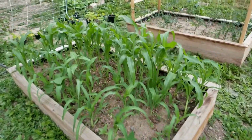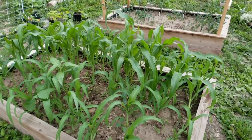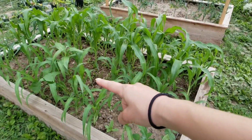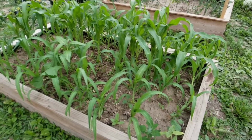The corn's looking really good. I've surpassed knee-high by 4th of July at this point with a lot of them. If you remember, this area right here did not sprout right away, so I went in and planted more seeds later on.